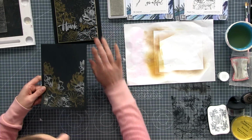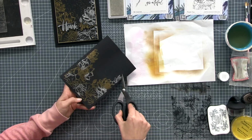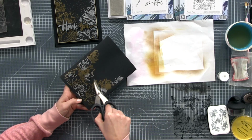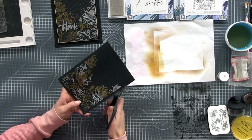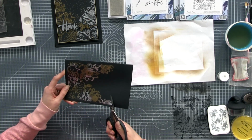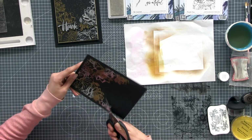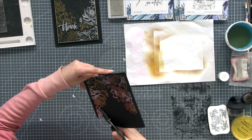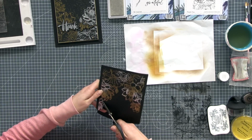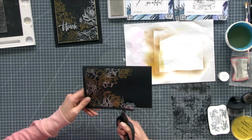I'm just going to show you an alternative way. So I'm just going to grab my scissors here and I'm just going to fussy cut into this area here. It's not difficult, so I'm just going to go straight up and I'm going to leave a little black border because I think it'll look pretty. So just fussy cut all the way around the image. If you are crafting along, just leave a little bit of a border.